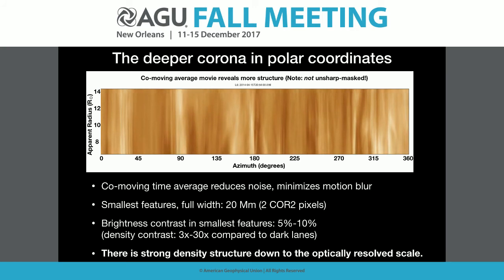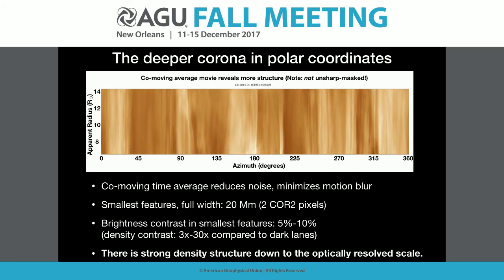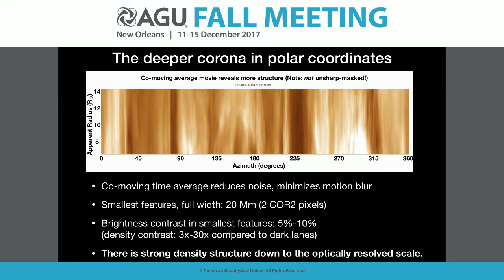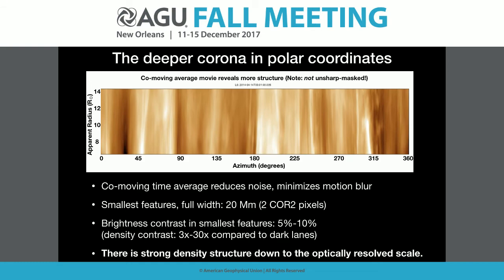We could probably drill a little bit farther, but not more than a factor of 2. The brightness contrast in these smallest features is about 5 to 10% of the K corona, which, because they're so small, means that there's a huge density contrast. So the density contrast in the outer corona is a factor of 10 in these smallest features. And that's really big news because it means that the outer corona really is not smooth. It really is all intermittent, whether horizontally or vertically.